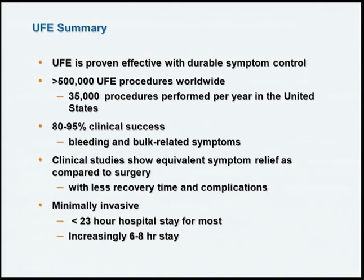Increasingly, we're finding shorter stays, as is common with many procedures, and a less than 24-hour stay is seen for most patients. In some places around the country, just a 6 to 8 hour stay. Most of our patients can actually return to full activities in about 1 to 2 weeks. So these are all the things that I would share with you about uterine fibroid embolization.